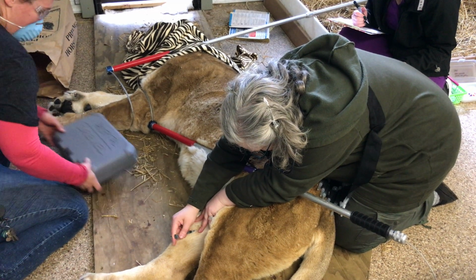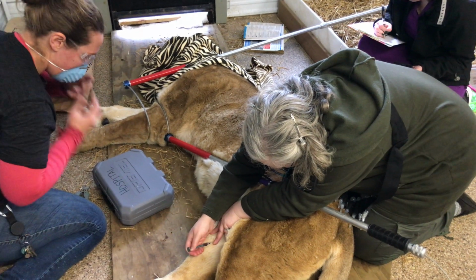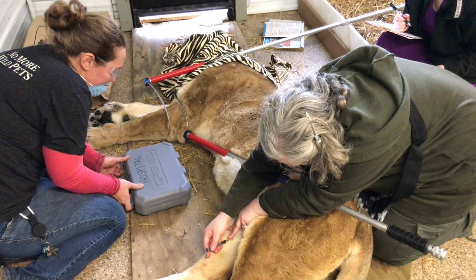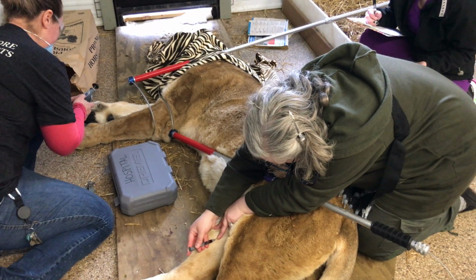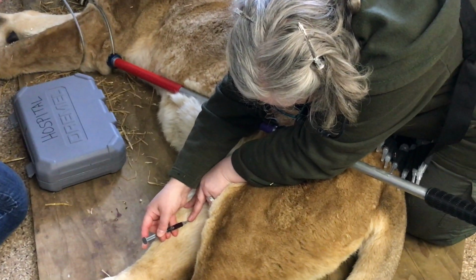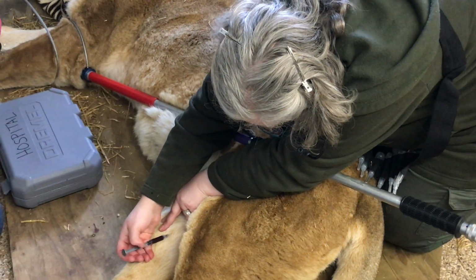And Elise is going to get the Dremel tool. Sometimes these little nail clippers do not work for the big guys, and they actually have to use the Dremel tool. We're also going to clean Shanti's ears after we get blood. Shanti tends to get yeast buildup in her ears, which can be itchy.